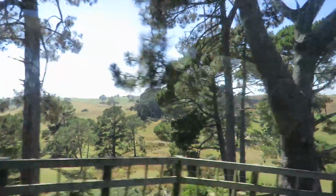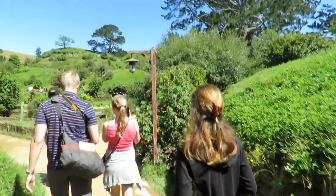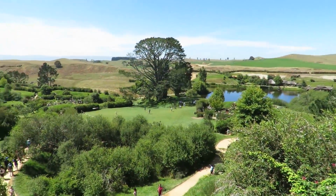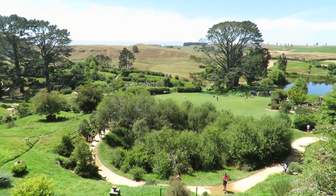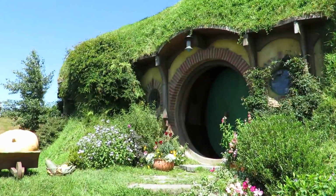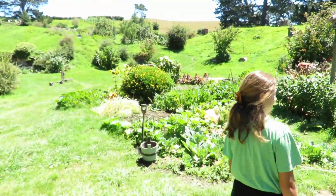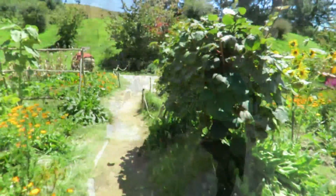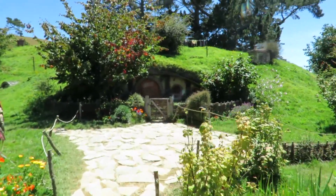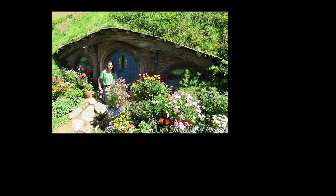The original Hobbiton movie set from the Lord of the Rings movie trilogy and the Hobbit films is situated on a family-run farm with lush pastures and flowering gardens. Visiting Middle-earth, the Shire, and the Green Dragon Inn became my favorite experience of the whole road trip around North Island.